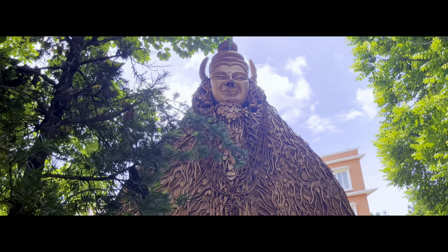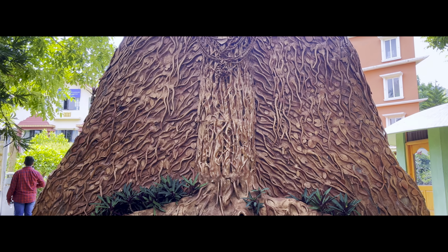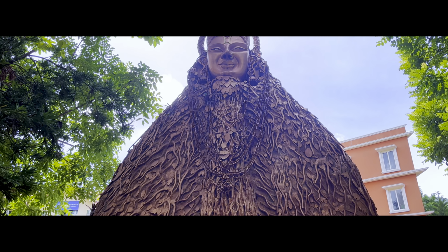This is the terracotta figure of Moolikeshwara. Its structure is in the shape of roots, and this statue is one of the largest terracotta statues in the world.